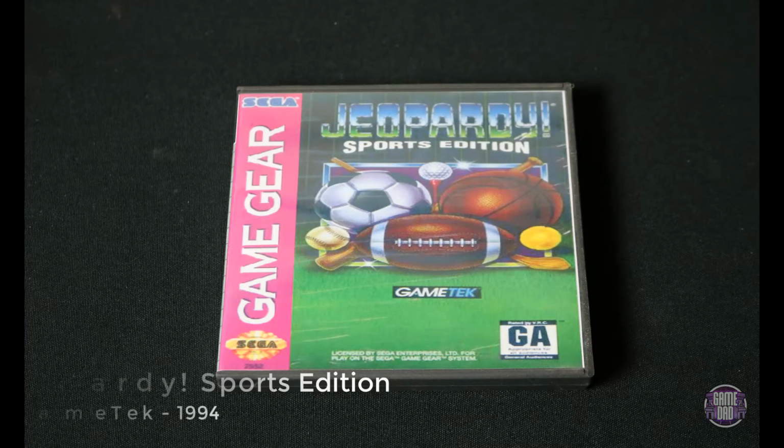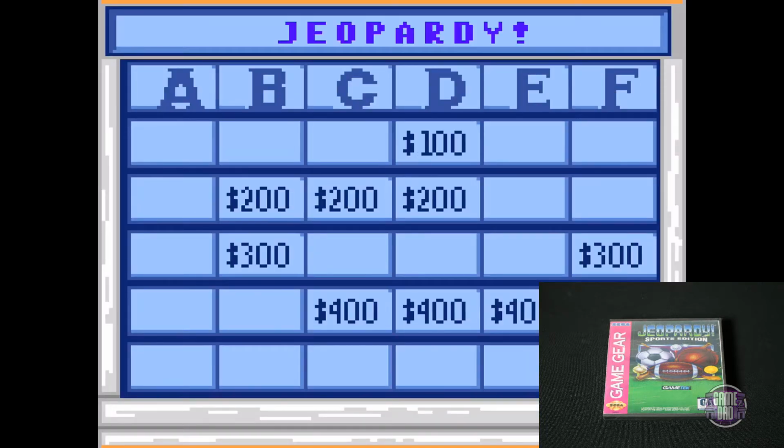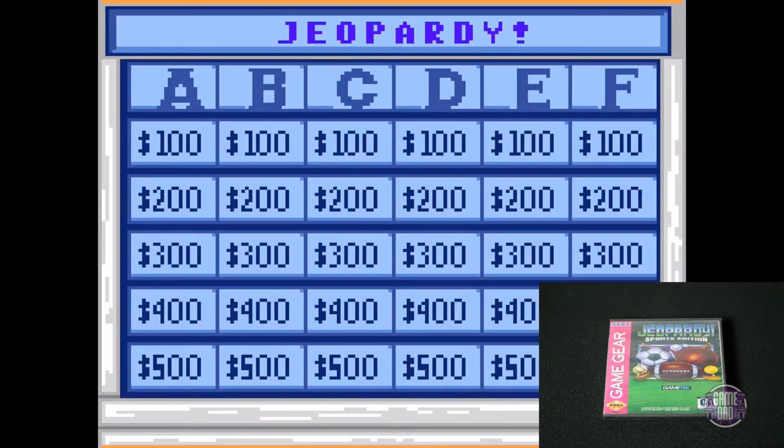And here we have Jeopardy Sports Edition, released by GameTech in 1994, and the gameplay, as you can see, even graphically, is identical to the other Jeopardy game. They just changed the question banks. It's literally the same game, just new questions. That's it. They were kind of lazy with it.